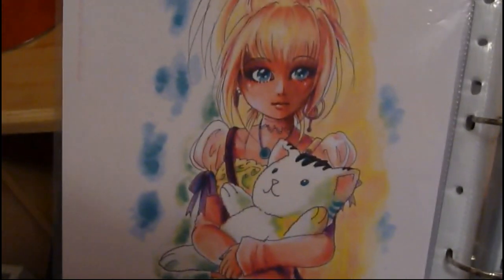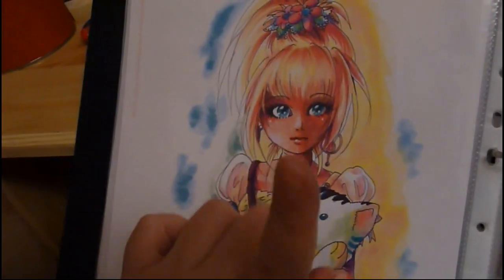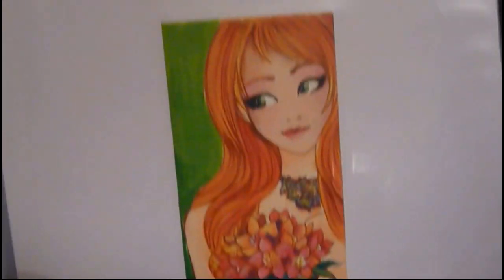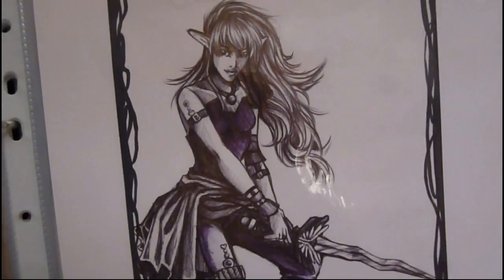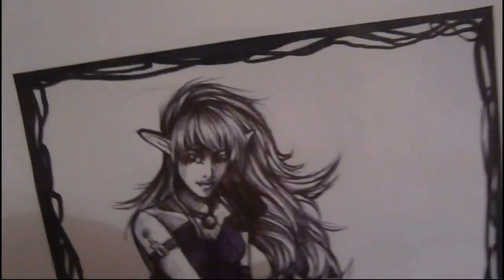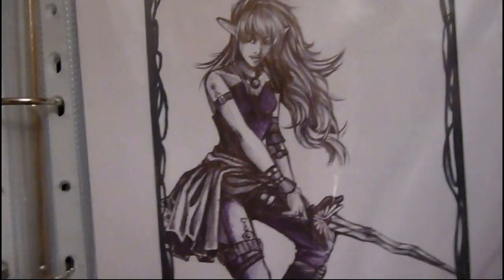I think you recognize this one from the Girl and Kitten videos, and the original is sold also, but I got a copy of this. This is just some practicing with acrylic paint. This is my cat, laying on the bed. This is done with boring ballpoint paint, black ballpoint paint. I did this I think 3 or 4 years ago, and I just like to draw with ballpoints, and I think I won't reuse this drawing, this posture, this character. I like it like this.